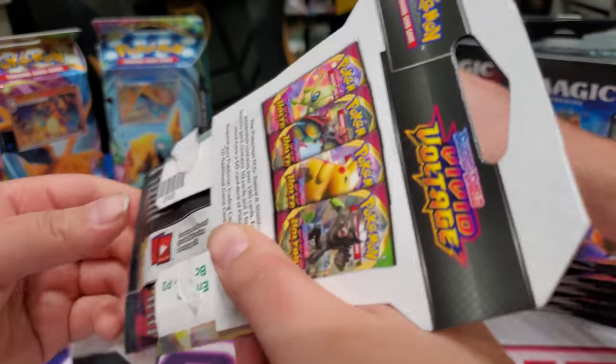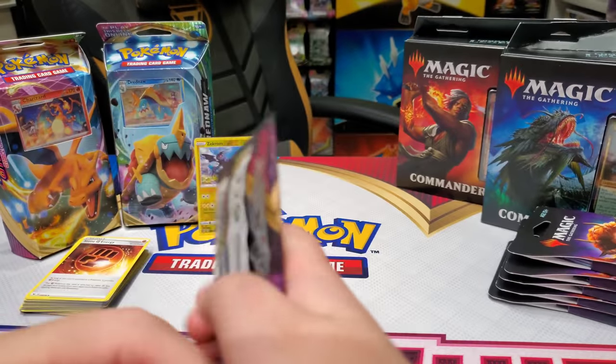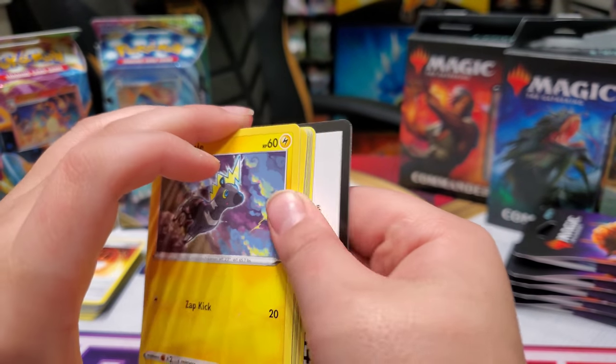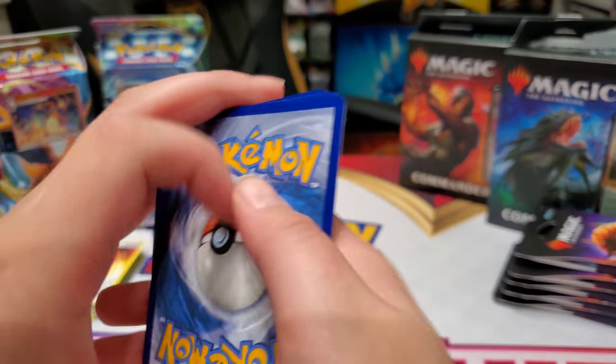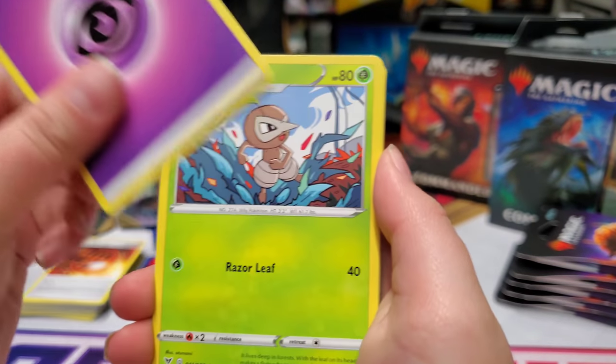Bad. This is bad luck. Maybe because I was putting Pokemon cards on the Magic side. That's the bad luck. There. Uh-oh. I unjinxed it. Uh-oh. We're going to get something good out of here now. I moved the Pokemon cards over. We're going to get something good. Yep. Here it comes. Here it comes, everybody. We're going to get the best pack of all time right here. Yep, watch this.